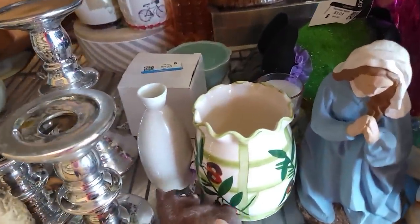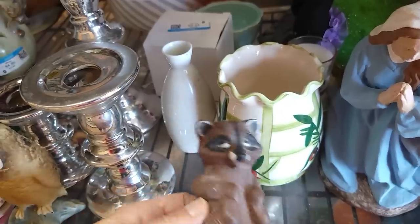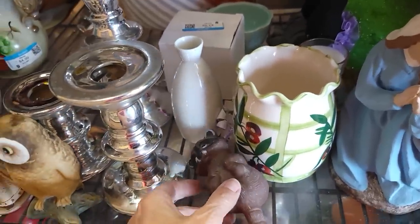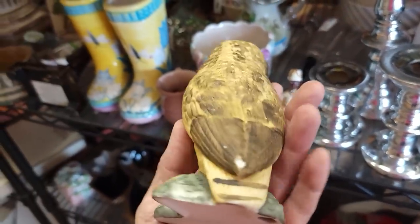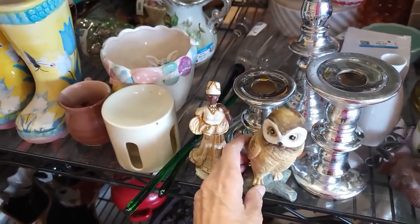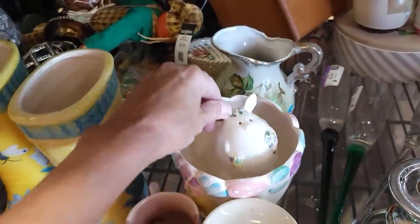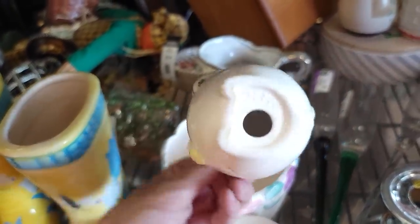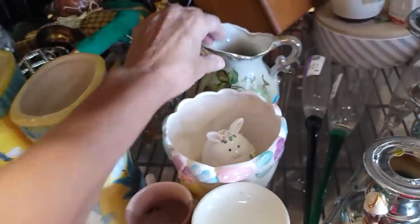Oh, goodness. What do we got here? I don't know why he's open on the back like that and what his purpose would be. Cute little owl. I'm going to have several owls in my upcoming Halloween sales, just so it's not all just Halloween. It's going to have things that go along with Halloween. 1998. But it is $4.